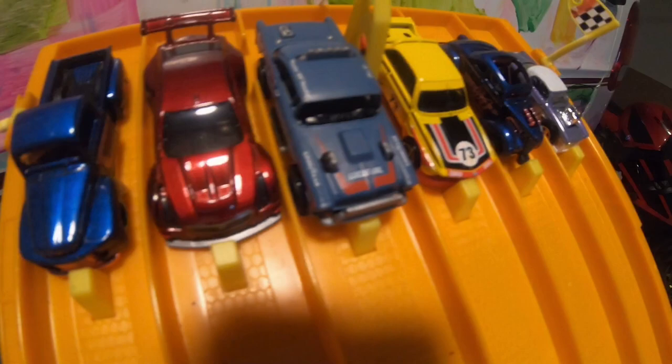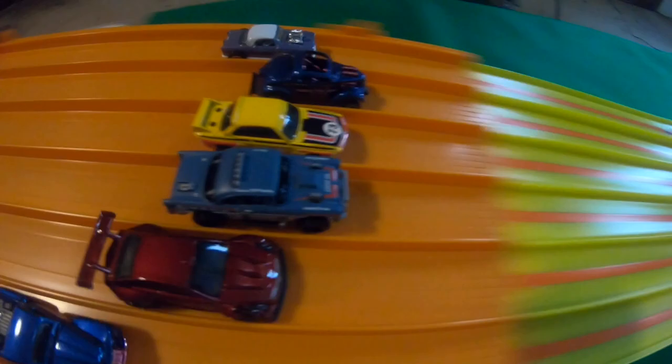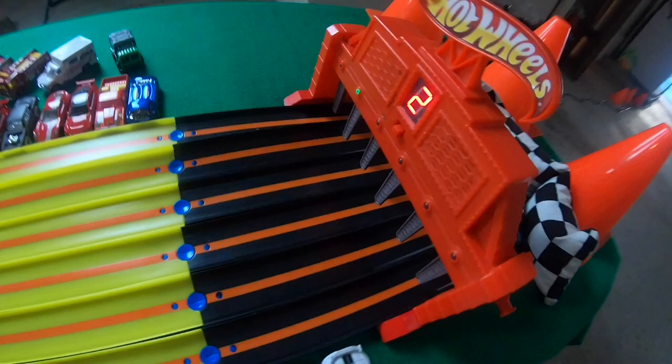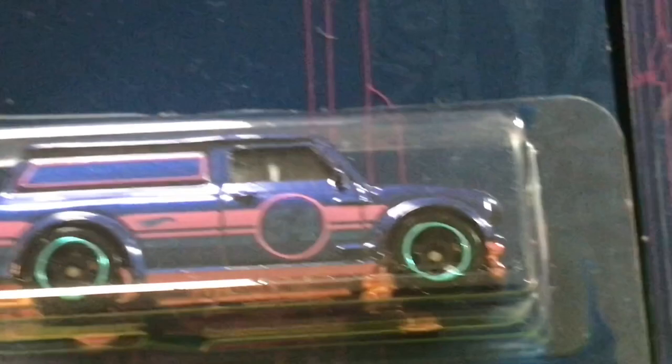All right, let's see what we got. Here we go. And the Passing Gasser takes it from the 54th anniversary. Here we go, another Indy Oval. Yes, yes. And we've got the Austin, check it out, guys, the Austin minivan 67 from the 54th anniversary.